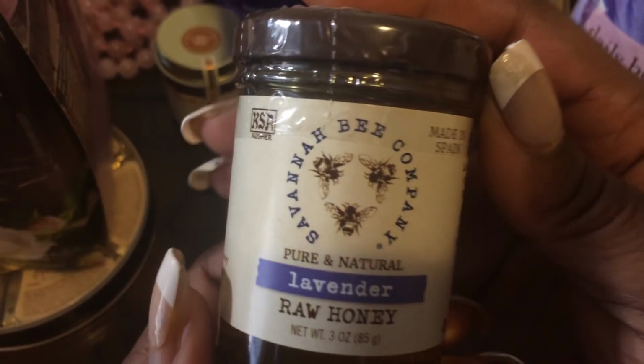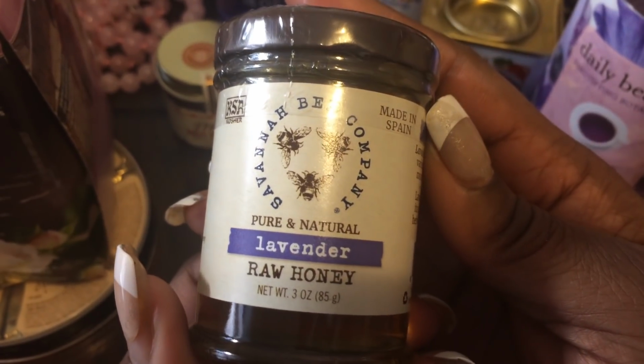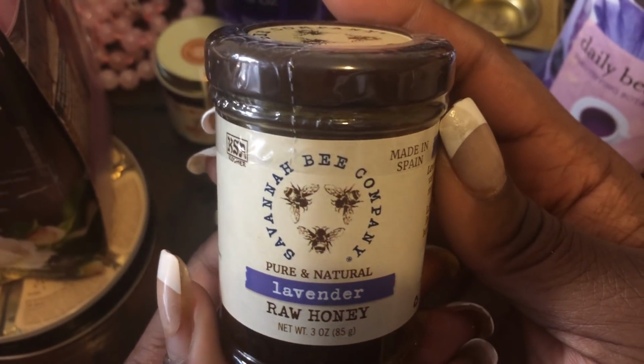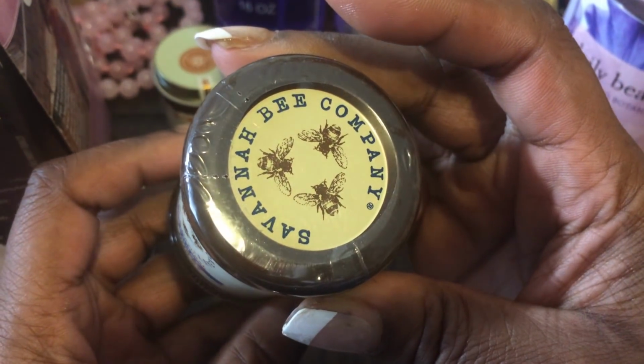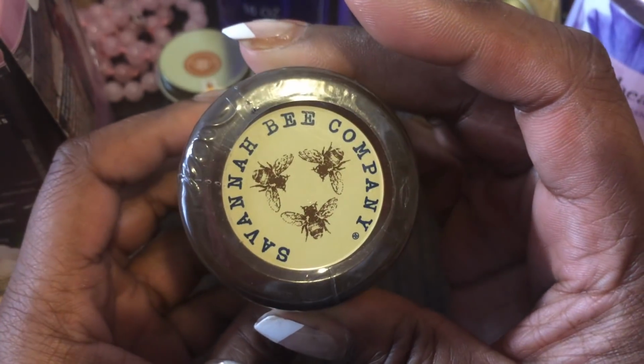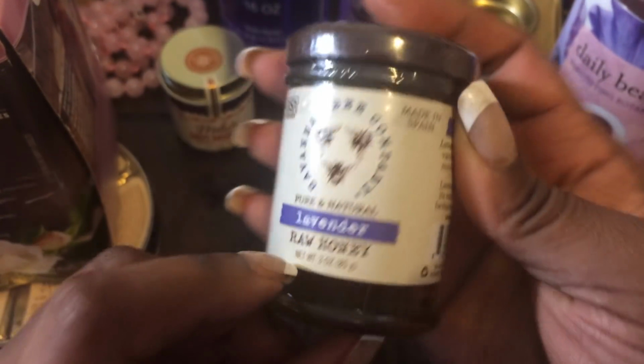Let's see, I've gotten stuff all over my table. So I've picked up some Lavender Raw Honey, which I thought was nice. Again, have not tried this. So, Savannah Bee Company.